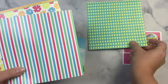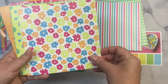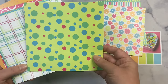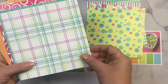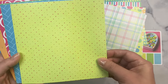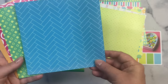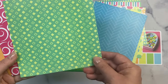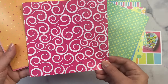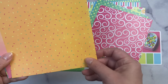Here I'm showing the papers that are included, but it prints on a full sheet of 8.5 by 11 inch paper. I just have these cut down to 6 by 6. So as you can see, there's some raindrops, stripes, flowers, different size dots, this fun plaid. Then there's this yellow with magenta dots, this blue herringbone pattern, then this green one here with yellow diamonds. And then there's this magenta with white swirls, and then this marigold with the different colors of confetti.